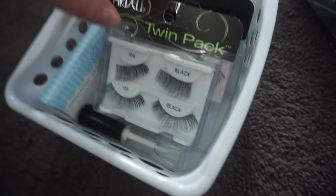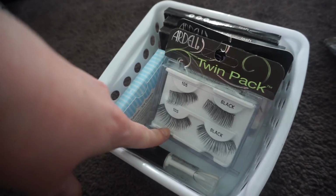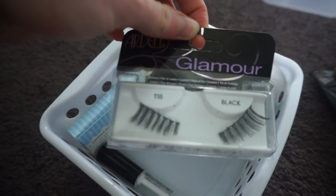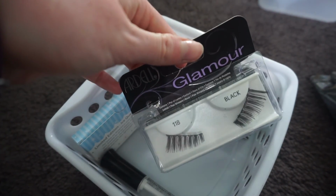So I have some lashes here. I'm going to be getting rid of these ones. They are so big and long and just not good. Also going to get rid of these ones, because I use them quite a bit. They're also a little bit too big for me. I probably wouldn't repurchase these ones.